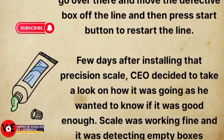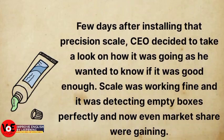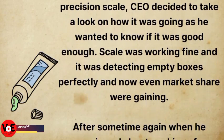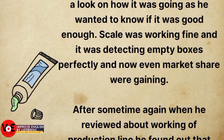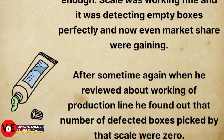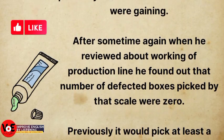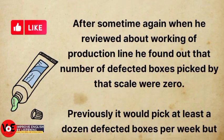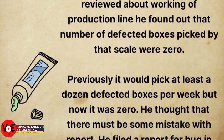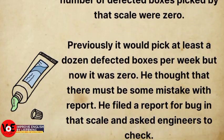A few days after installing that precision scale, the CEO decided to take a look at how it was going, as he wanted to know if it was good enough. The scale was working fine, and it was detecting empty boxes perfectly, and now even market share was gaining. After some time, when he again reviewed the working of the production line, he found out that the number of defective boxes picked by that scale was 0. Previously, it would pick at least a dozen defective boxes per week, but now it was 0.